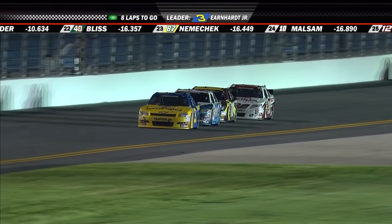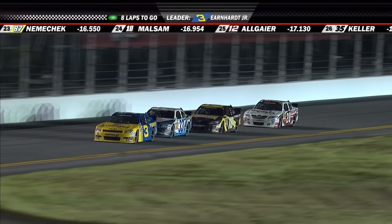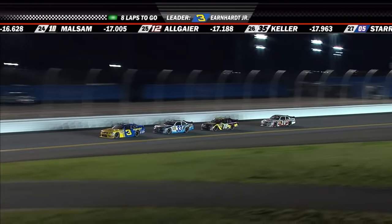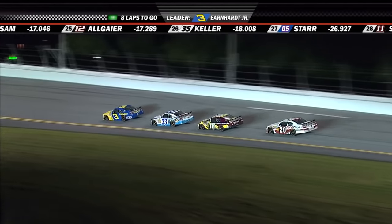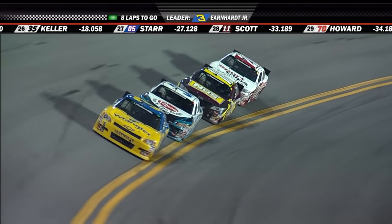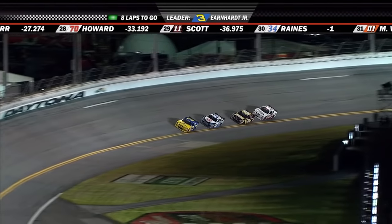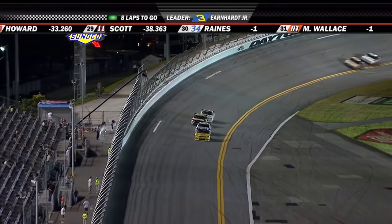Running this car tonight, the collaboration between Teresa Earnhardt, Richard Childress, and Dale Earnhardt Jr. And right now, I can tell you just from watching the fans on the property earlier today, there are a lot of Wrangler yellow and blue 3 shirts in this grandstand. If he's able to hold off this snarling pack of drivers, it's going to be an awfully loud ovation.